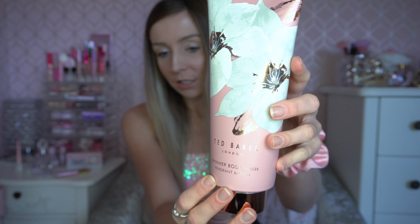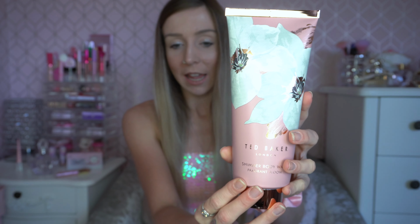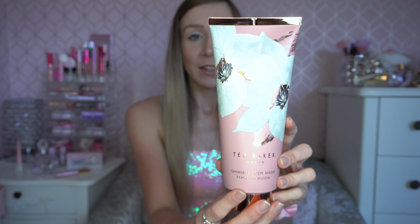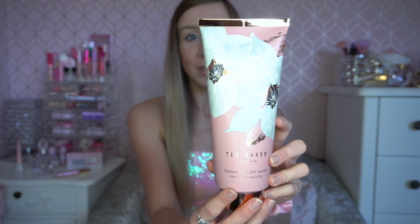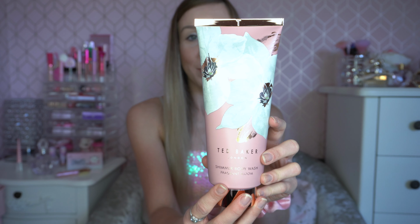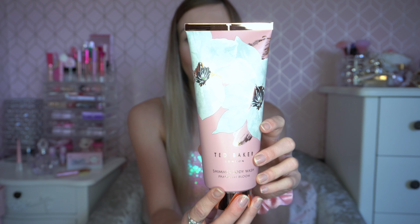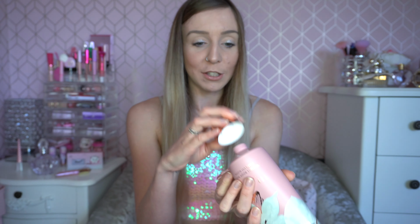It's in the scent Fragrant Bloom again, so it is the same scent as the previous box that we've unboxed, but it just comes as a separate gift set. This says on the back, put some sparkle into bath time with Ted's Fragrant Bloom Shimmer Body Wash, infused with florals, citrus notes and botanicals for modern glamour. I'm very excited to see if this is actually shimmery.